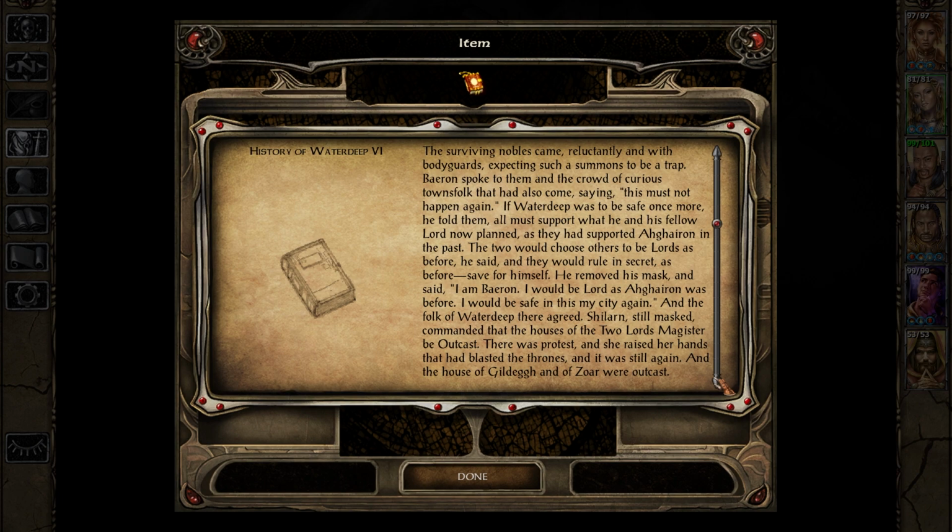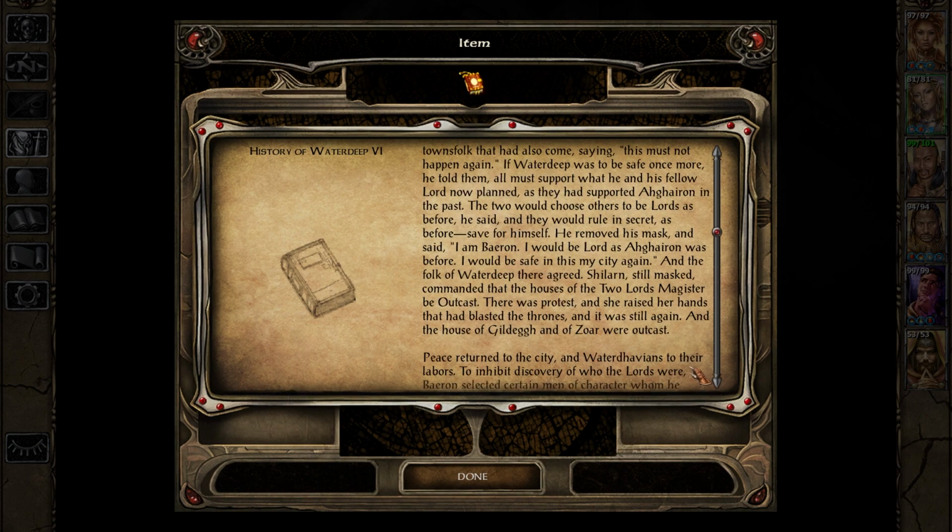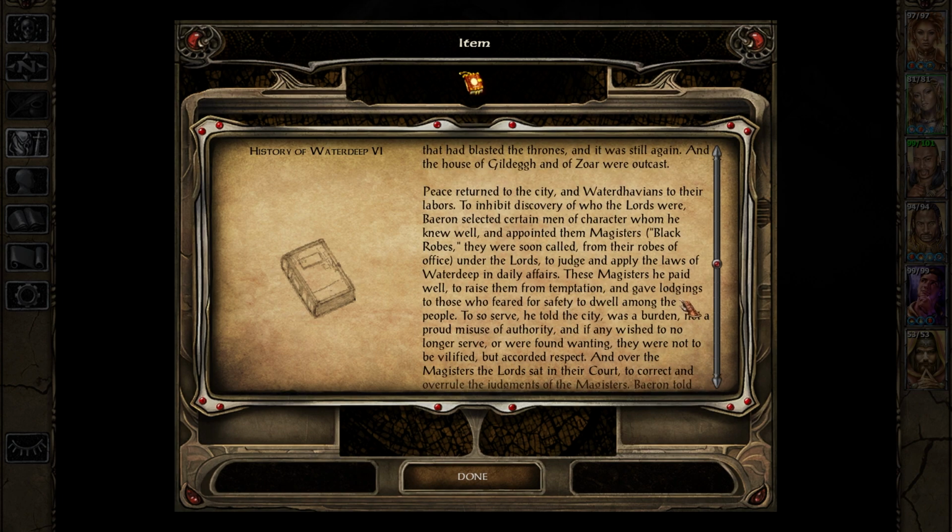Shilarn, still masked, commanded that the houses of the 2 lords magister be outcast. There was protest, and she raised her hands that had blasted the thrones, and it was still again. And the house of Gildeg and of Zor were outcast. Peace returned to the city, and the Waterhavians to their labours.